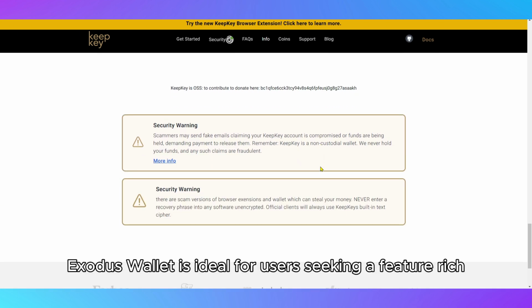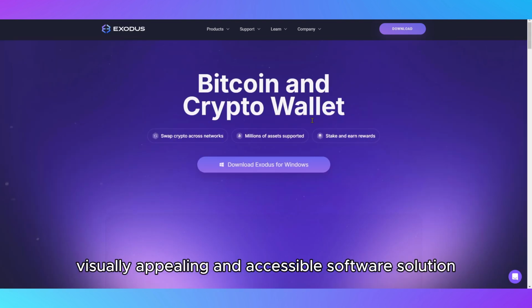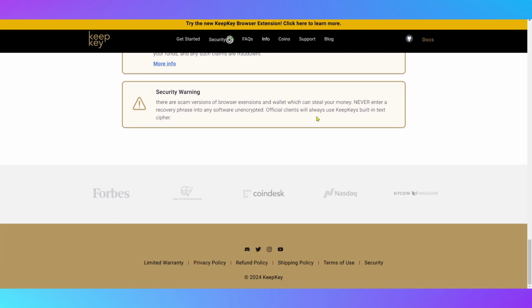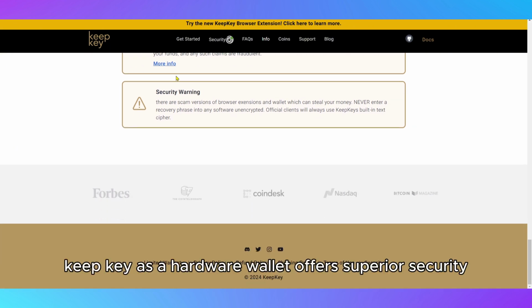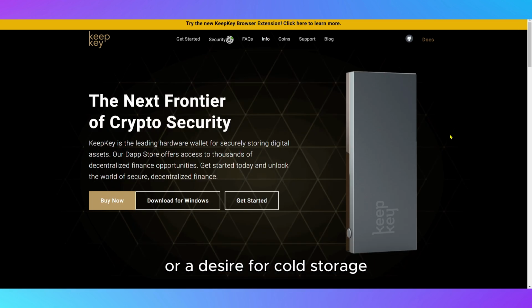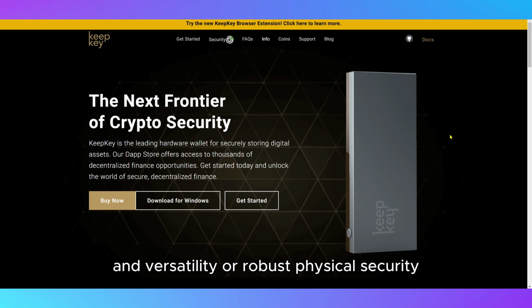In summary, Exodus Wallet is ideal for users seeking a feature-rich, visually appealing, and accessible software solution for managing a diverse crypto portfolio. KeepKey, as a hardware wallet, offers superior security for those with a more focused portfolio or a desire for cold storage. Your choice depends on whether you value ease of use and versatility or robust physical security.